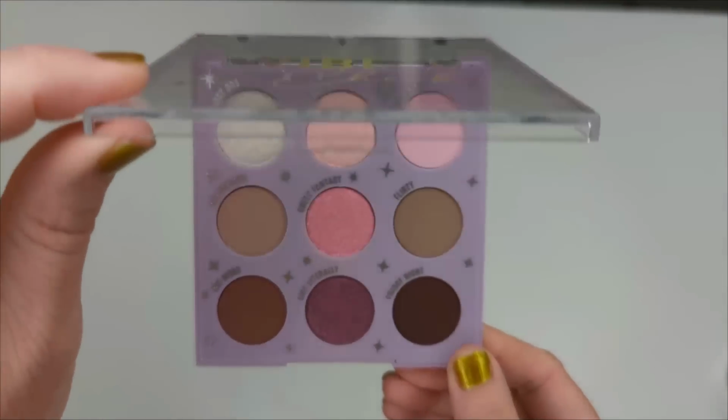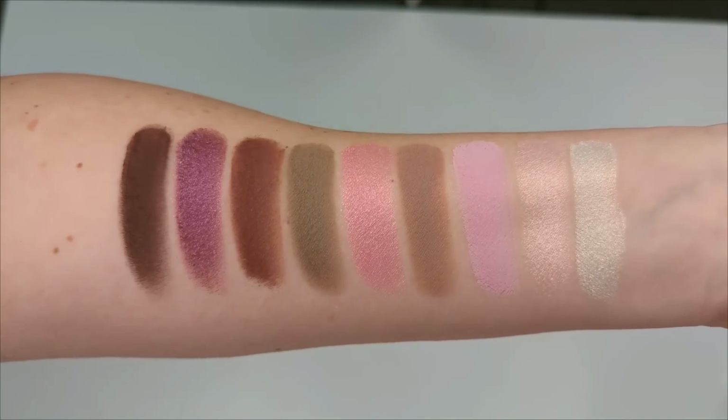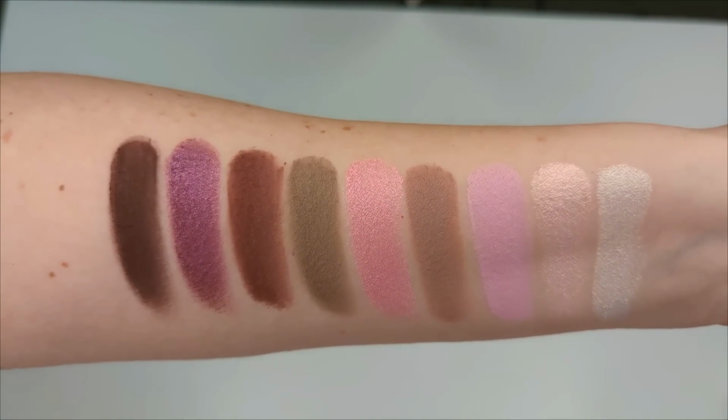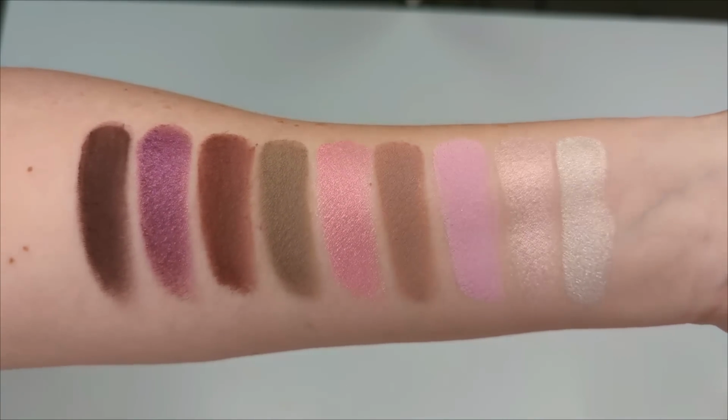Next up we have the purple palette. This one is called Vibe Check. It has 4 shimmer shades and 5 mattes. None of the mattes have the little micro glitters. And this one is really pretty. I love the combo of pink and purple with gray. I just love that. It's so beautiful.